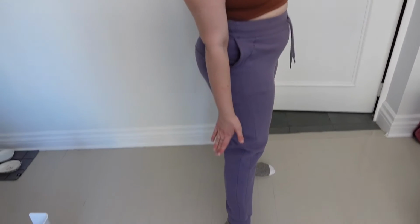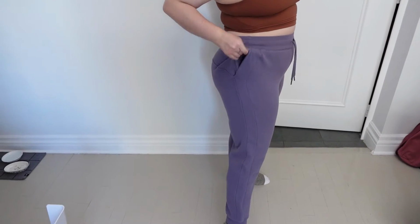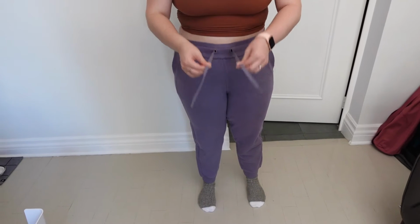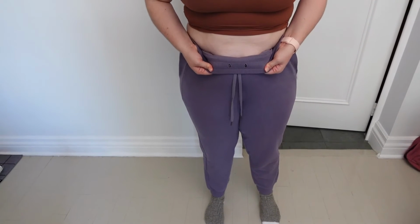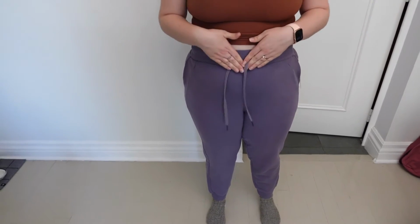So if you take a look here down the side, it's got the 2 seams down the side. Not too much extra detail there. In the pockets, it's got the little mesh extra small pocket that you could fit AirPods or a card or something in. The drawstring is very stretchy and elasticated. It does have the option, if you flip it over, that you can put the drawstring through on the inside to avoid any bulkiness on the outside when you tie it. You could actually put it on the inside, which is really an interesting option for these pants.